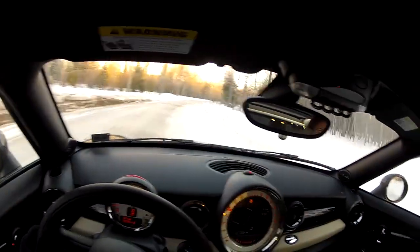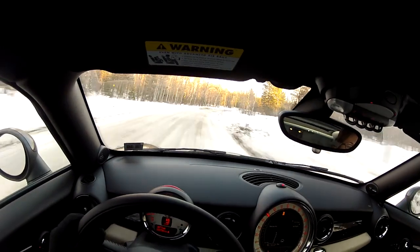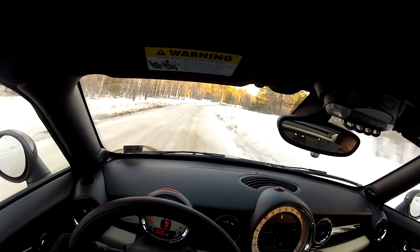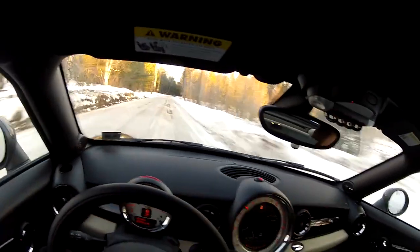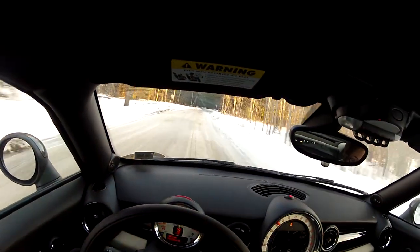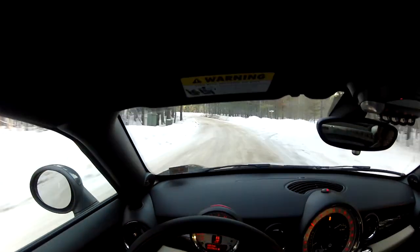I was surprised at how neutral the handling is. On the snow, it's difficult to get yourself into trouble with the Mini Coupe. The traction control and electronic differential perform their jobs without bothering the driver with any noises or feedback from the system. You can pin the throttle halfway through a turn in the snow, and the system will keep you on your line.